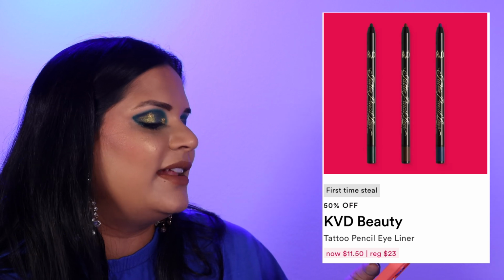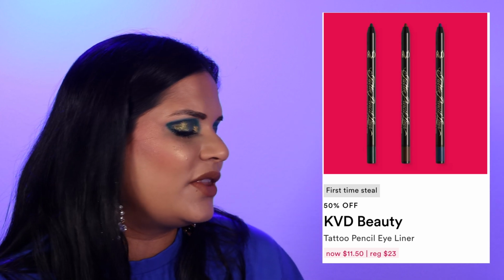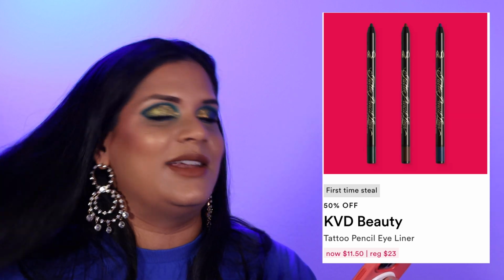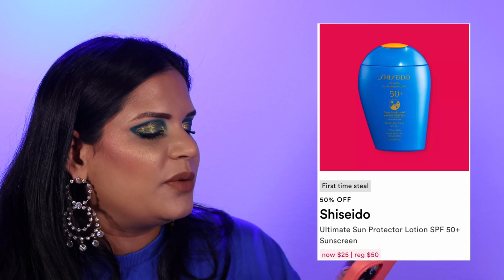And then we have the KVD Beauty Tattoo Pencil Liner Waterproof Long Wear Gel Eyeliner. I feel like this is a relatively new product, so I'm a little bit surprised that it's part of the 21 Days of Beauty, but I might sneak one of these into my bag because I'm curious to try it. KVD in my mind automatically triggers long lasting. So I'd be curious to pick up one of her eyeliners, even though I need an eyeliner like I need a hole in my head. And then we have the Shiseido Ultimate Sun Protector Lotion SPF 50, and I already have a Supergoop sunscreen, so I am good to go on that. Another really good day for the 21 Days of Beauty, in my humble opinion.